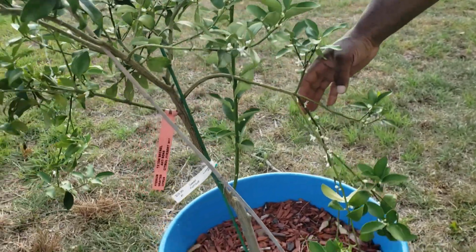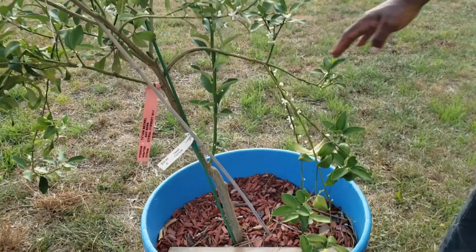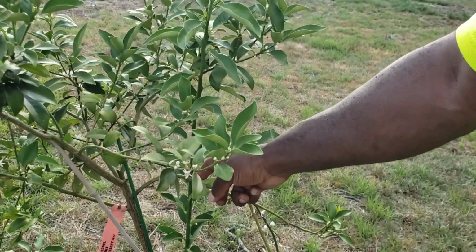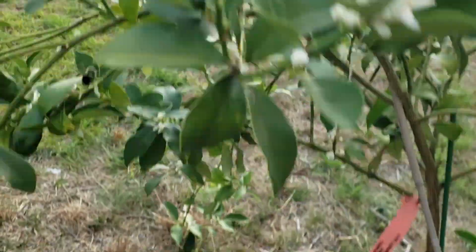I know I'm supposed to cut this off right here, but look how much fruit is on this thing, man. You think I can cut that off with all that fruit growing on it? And it's rubbing right here. So I know I need to cut it off. It's just hard to sacrifice. I'm gonna have to close my eyes and cut it. That was grafted.